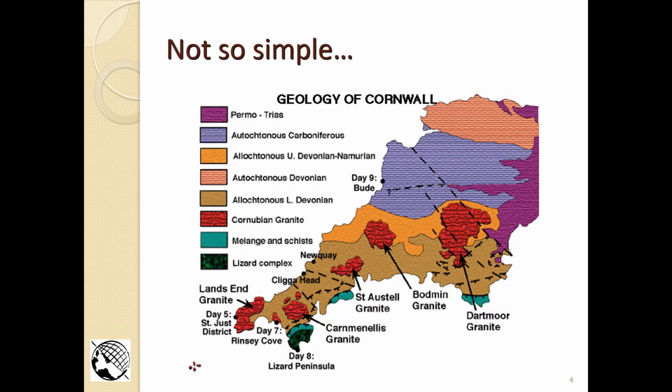Please ignore these days around the side. They come from wherever this map actually originates. Nothing to do with us. But immediately, you've got a lot more tectonics going on. And I have to say to you, those of you looking forward to going to Scotland in a couple of weeks' time, the truth is that the geology of Southwest England, and in particular Cornwall, is every bit as complicated as the geology of Northwest Scotland. It just happens to be somewhat younger in age.